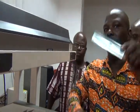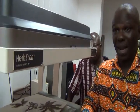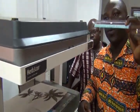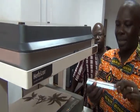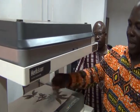Of course, it's not easy to do some of these basic things in a developing country, even though it could be very easy in a developed country. But the primary purpose is actually to provide a scale, which this ruler is providing.